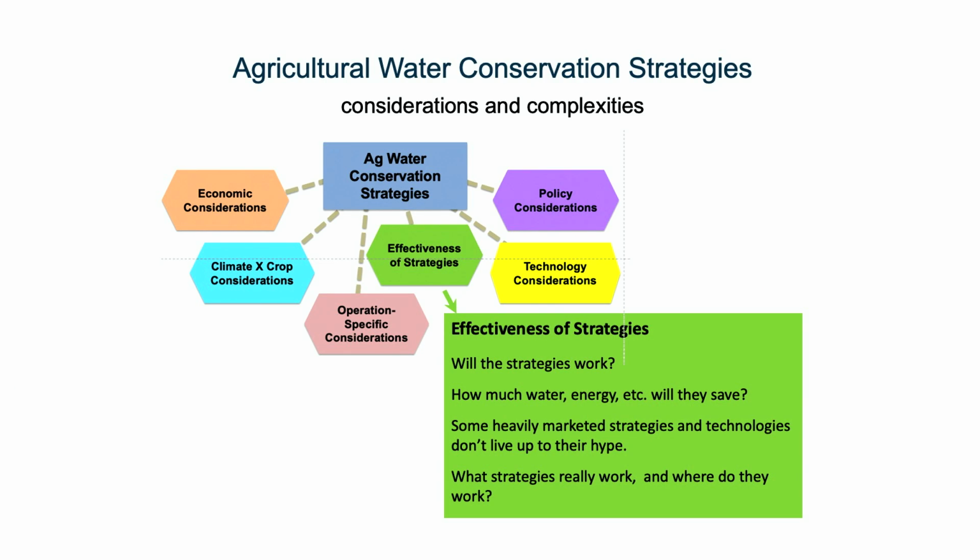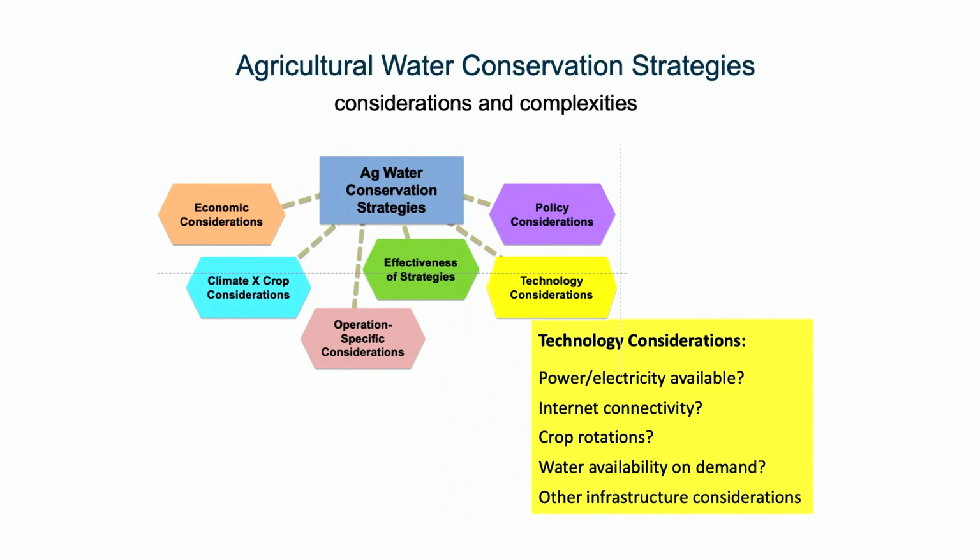How much energy and water will they actually save? And that can vary too. And we keep in mind that some of the heavily marketed technologies and practices may not live up to the hype, okay? So we have to ask those questions and look for objective answers for that.